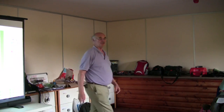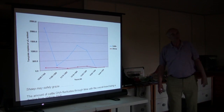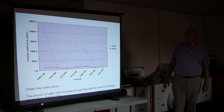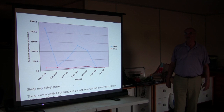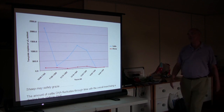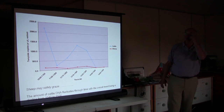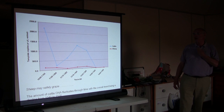Next one. Thank you very much. So that's the general story. Sheep kept going all through the period. The cattle came and then went, and then came back, and then went finally. So the cattle were very much more vulnerable to climatic change than the sheep. And this tells a story of what the Vikings had to put up with, or what the Norse had to put up with in this settlement in Greenland. Next one, please.